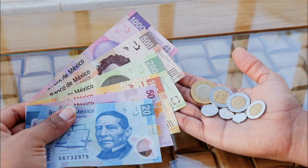So how does that equate? Well, 20 pesos is $1 American dollar. 50 pesos would be $2.50. 100 pesos would be $5. 200 pesos is $10. 500 pesos is $25. And 1,000 pesos would be 50 US dollars. Now, that's how simple it is when it comes to the paper money here at Lake Chapala, along with the coins that you see on the right-hand side.